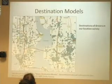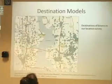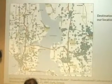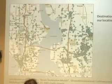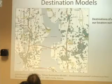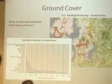What we have here are destinations of people in our study. So what we do is we segment the GPS into discrete trips, and the last lat long of each trip is the destination of that trip. And we looked at, well, what can we say about people's destinations? One thing is we can look at the types of places they seem to like to go.